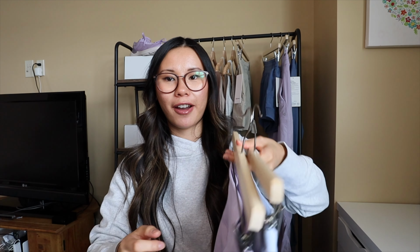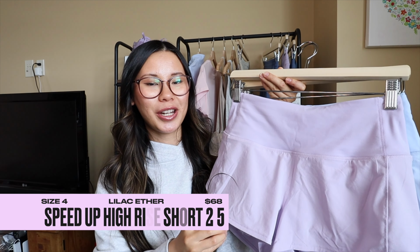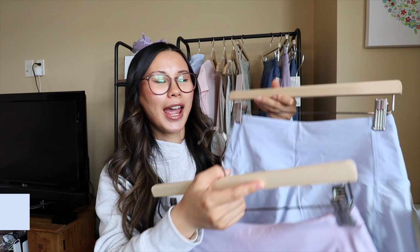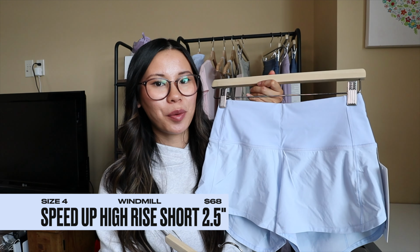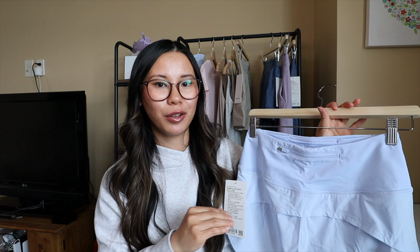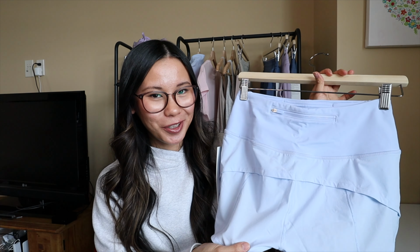Okay, moving on, I have 2 shorts, same style of short, just different colors. So these are the Speed Up High Rise Short in the 2.5 inch length. We have Lilac Ether, and I also got Windmill, and these are both a size 4. Because these have a liner in them, I do find them a little bit more tricky for sizing, but be sure to check out my Lululemon shorts haul in comparison, where I compare all of the shorts at Lululemon for my thoughts on sizing and details like that. I bought these for that video and I absolutely love them.